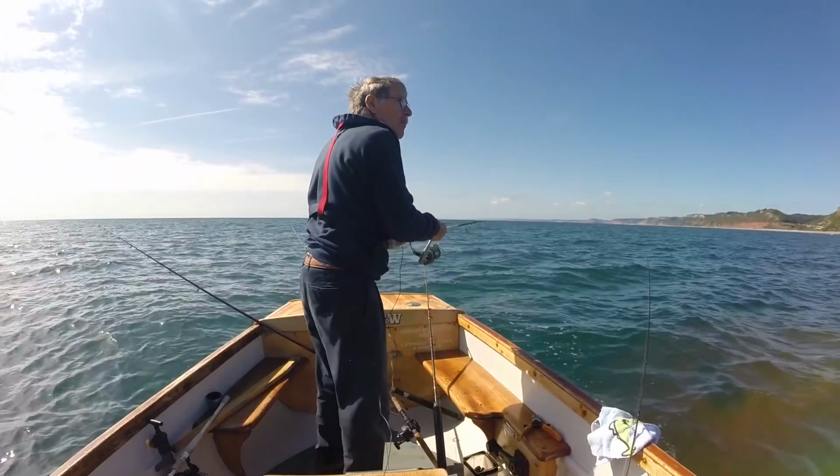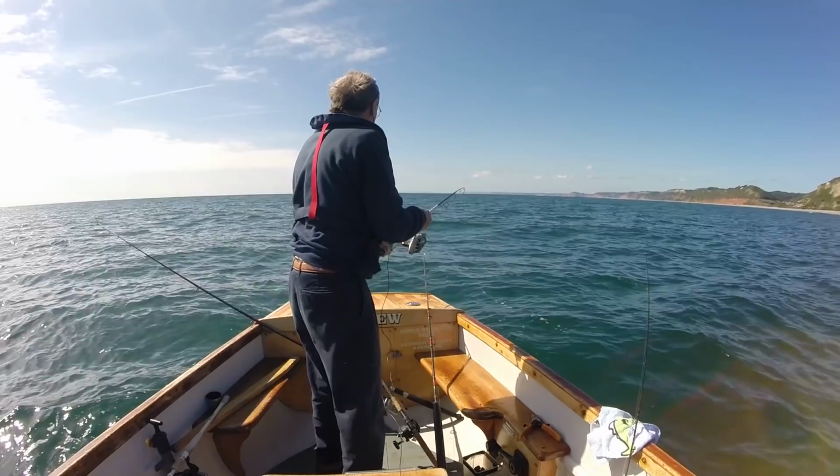Oh, there's another boat just come out. Just working right in by the cliffs. Maybe he's going bass fishing. I think they go bass fishing here quite a bit.